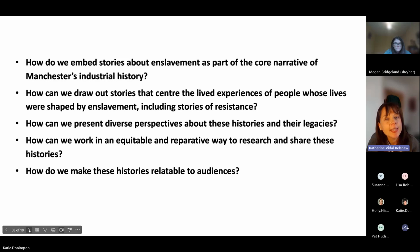So how do we embed these stories as part of the core narrative of Manchester's industrial history, not something that's separated out from the wider story? How can we draw out stories that centre the lived experiences of people whose lives were shaped by enslavement? How do we present diverse perspectives about these histories and their legacies? How can we work in an equitable and reparative way to research and share them?